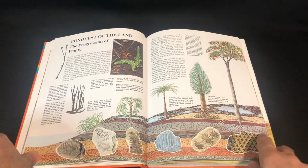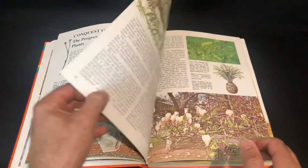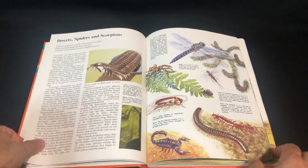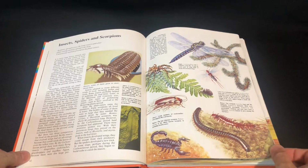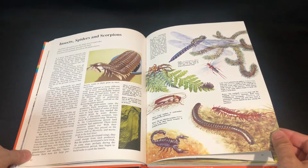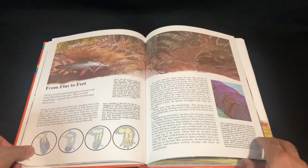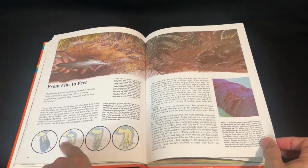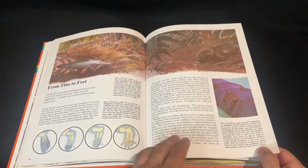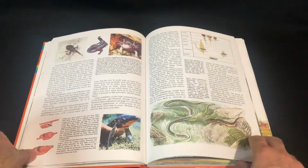It shows the plants of the Carboniferous. You don't see a lot of books show a lot of plant love. Beautiful illustrations. We've got some bugs here, some of which are still around today, like centipedes and spiders and dragonflies and so forth. I like how this is explained very simply here. As a young kid, or an older kid reading this book back in the day, it's a bit easier to understand.